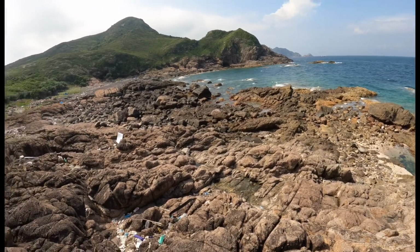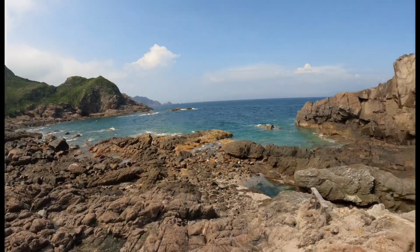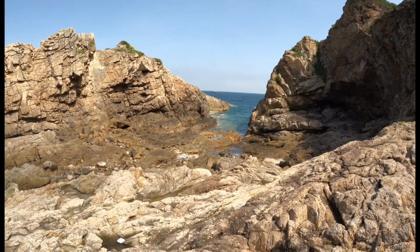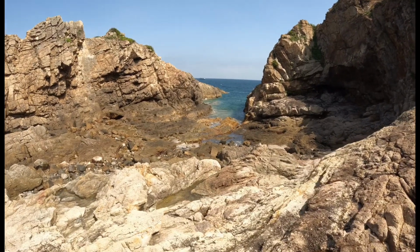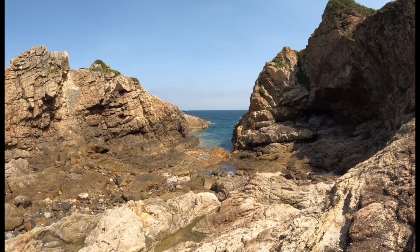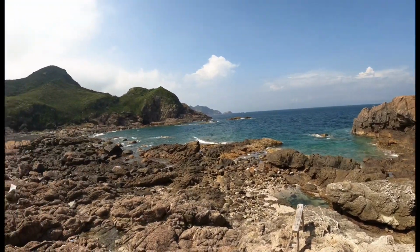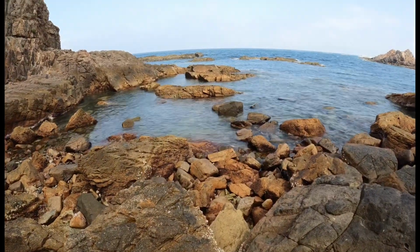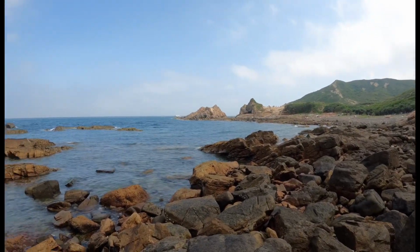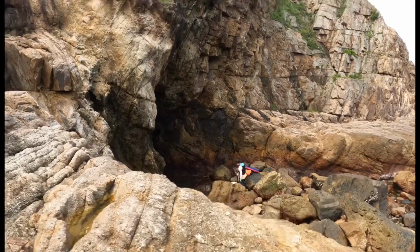Wow, how can we go there? There's something. Oh my gosh. So pretty. And then our boat is over there. So by 3:45 we must reach there. Wow, so nice. Wow, so pretty. There's another one. Whoa.